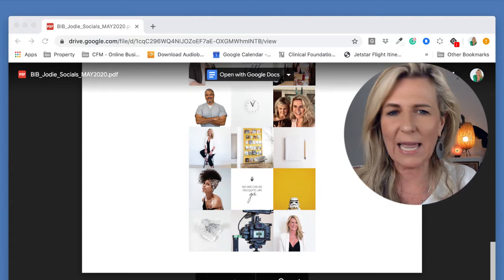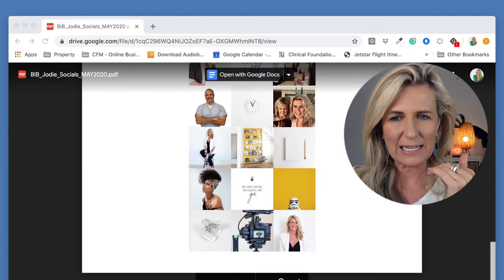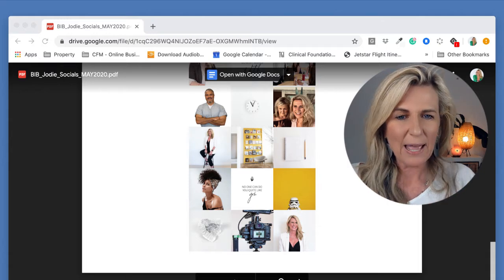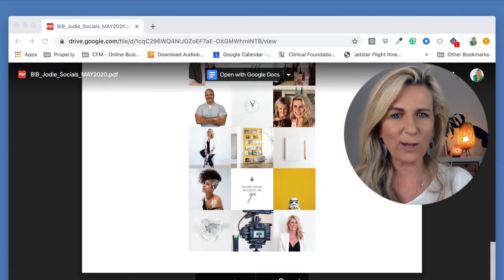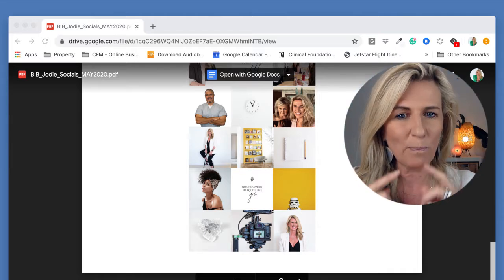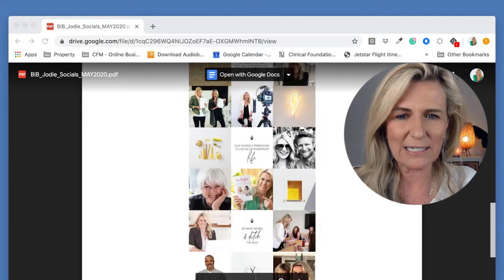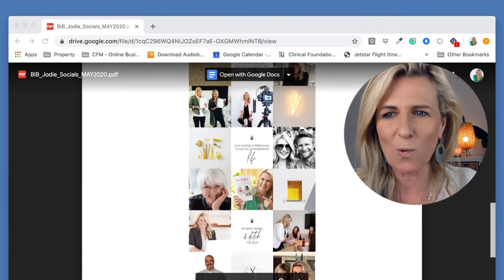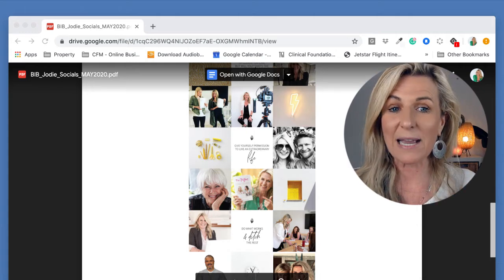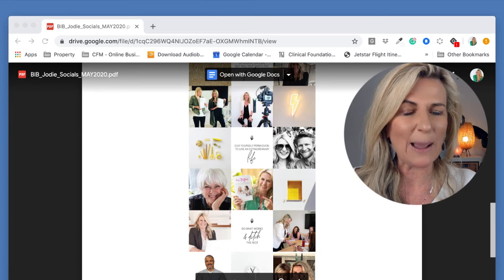Martine uses a scheduling app called Later, and basically we set it all up, and then week by week I go in, she gives me a template, and I just write captions or blog posts under each of these images. So the images link back to different brand pillars, and it's all very strategic. It makes light work of doing content marketing in a really powerful way.